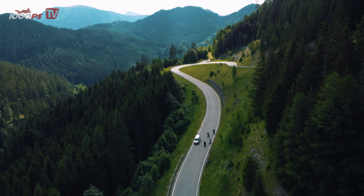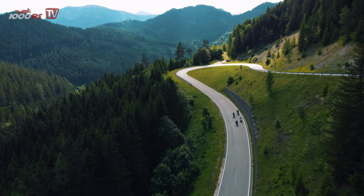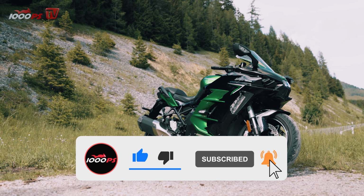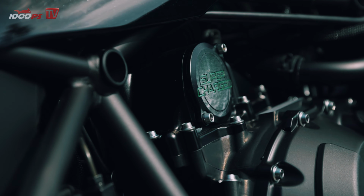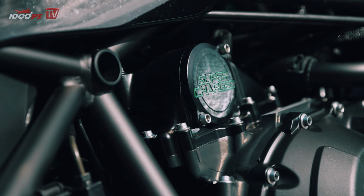In the big Hyper Touring Comparison 2022 we gathered the fastest bikes that you can also go on tour with. Of course, the Kawasaki Ninja H2SX SE, which scores points with supercharging and a comprehensive electronics package, was also included. Here are our impressions.